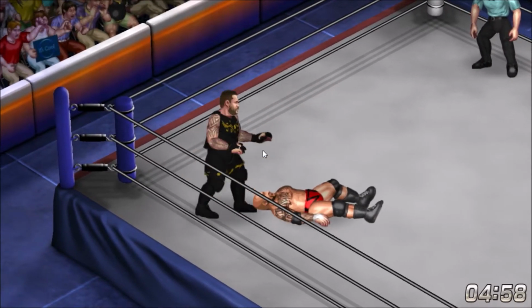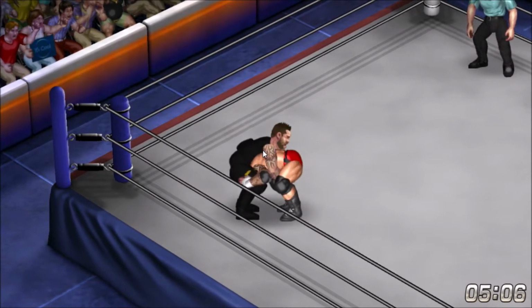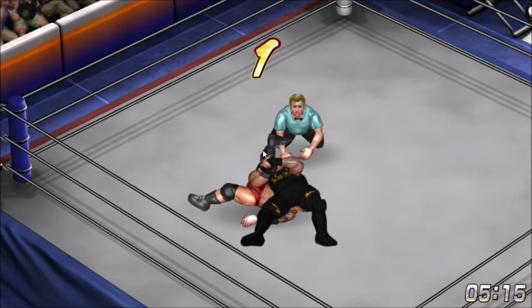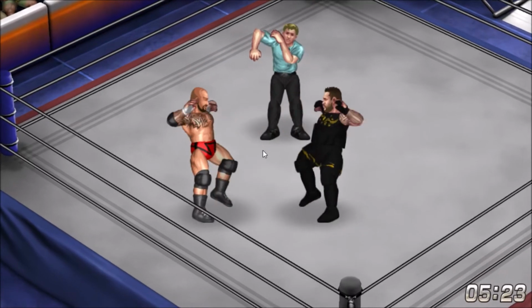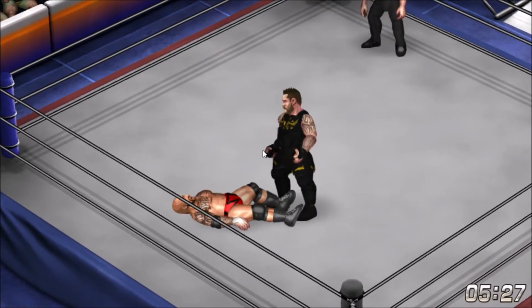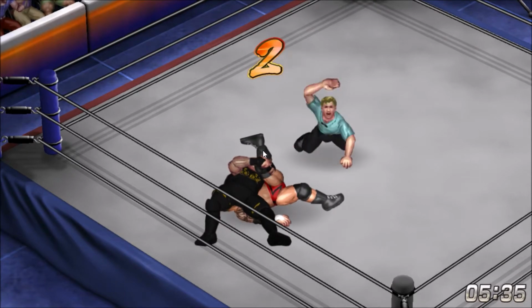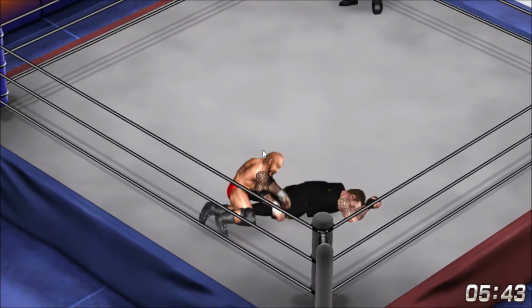And another swinging neckbreaker. Owens focusing on the neck here of Saturn. Going for another powerbomb and hitting another powerbomb with authority and going for the cover. Almost the 3 count. 2.9 and a super kick by Owens. And another cover. Owens can almost win the match after only 5 minutes.